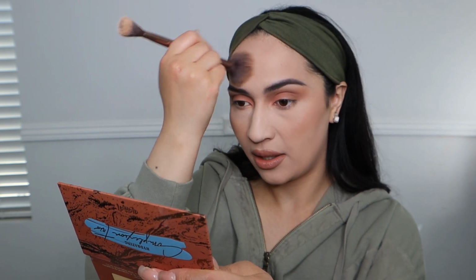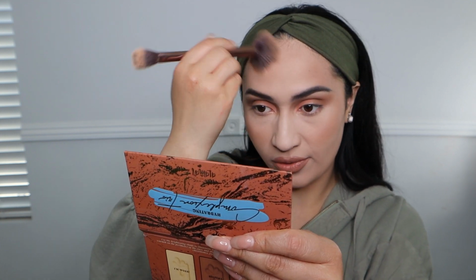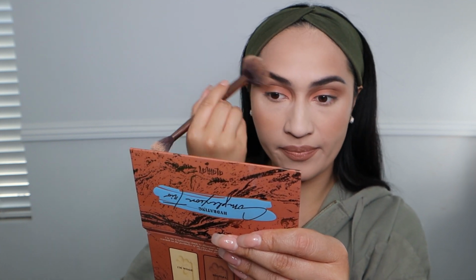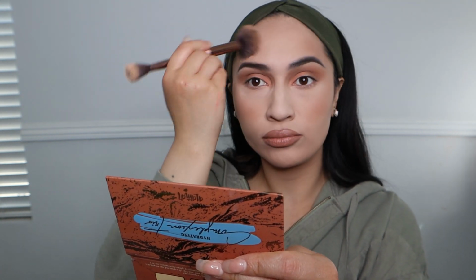I love wearing these headbands, by the way. I like to wear them throughout the day, especially because I'm really not trying to style my hair throughout the week because I'm letting it grow and it's just so long now. These headbands are so useful when putting on makeup, just throughout the day.